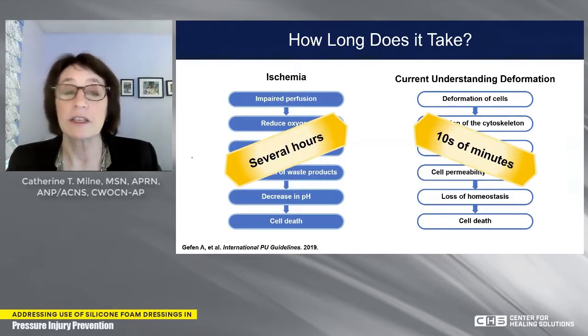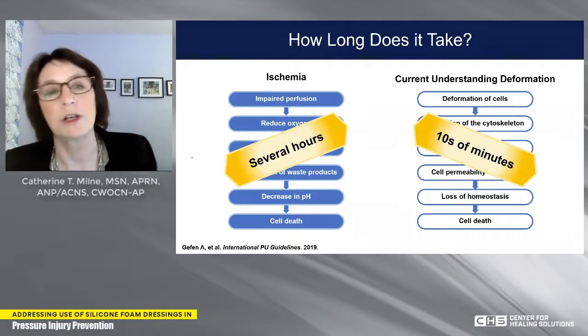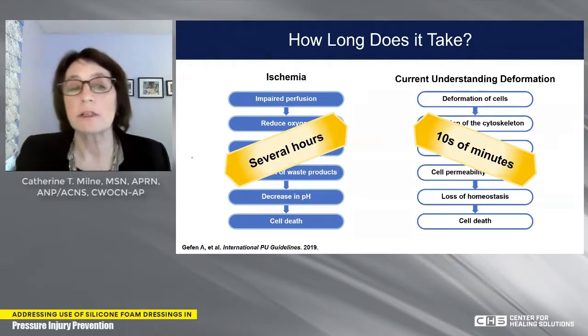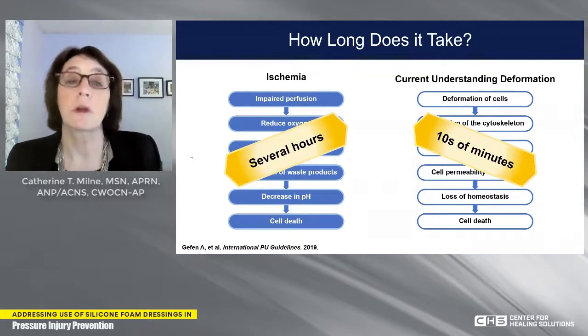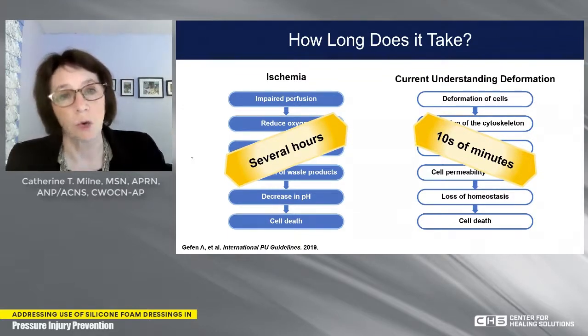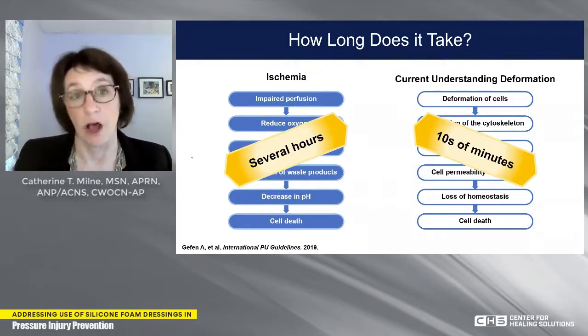Again, how long does it take? And this is what we see a lot in pressure injury litigation. Is it tens of minutes or is it several hours? If it's more related to ischemia, it's a several hour event, whereas when you deform those cells, it's quickly, not very long, tens of minutes. So it doesn't take very long.